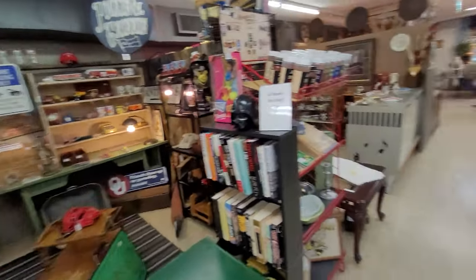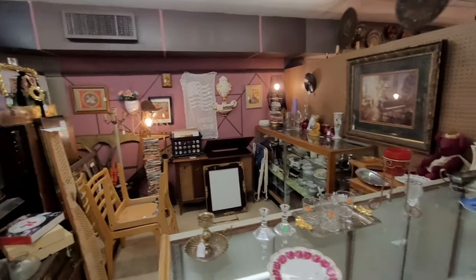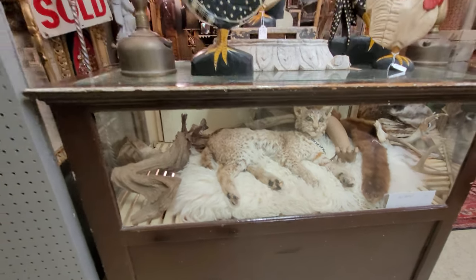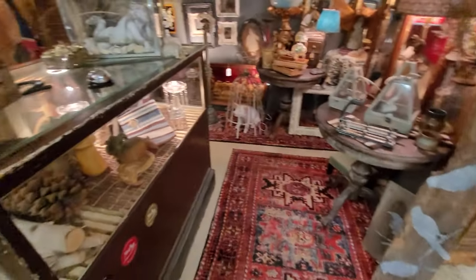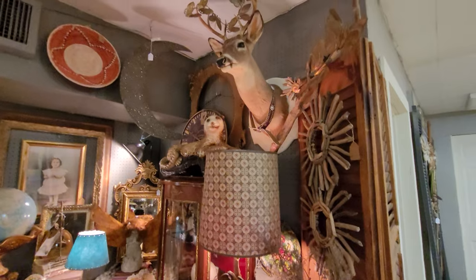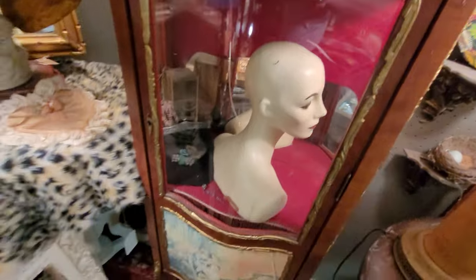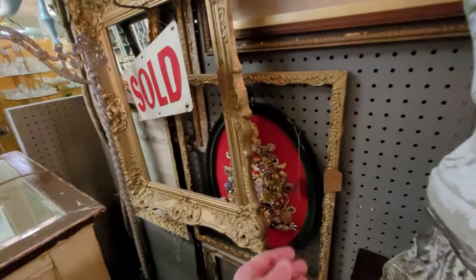So we've got to get through here and see if we can find any jewelry or purses for resale on YouTube and eBay. So this is a taxidermy booth. Great old cabinet here. So this is called Janet's Planet. She actually has a booth next door at the other antique store that I went to here in Denison, Texas, that's in the other video.